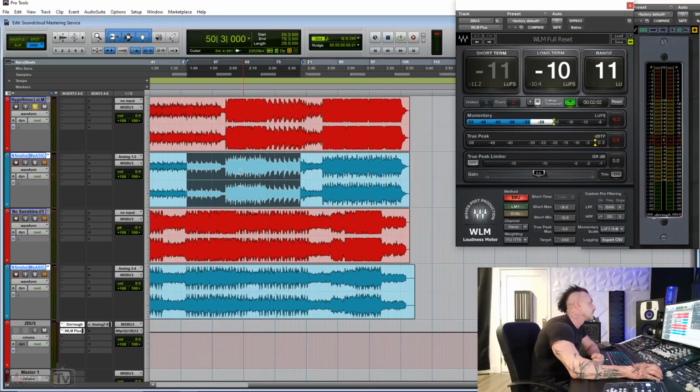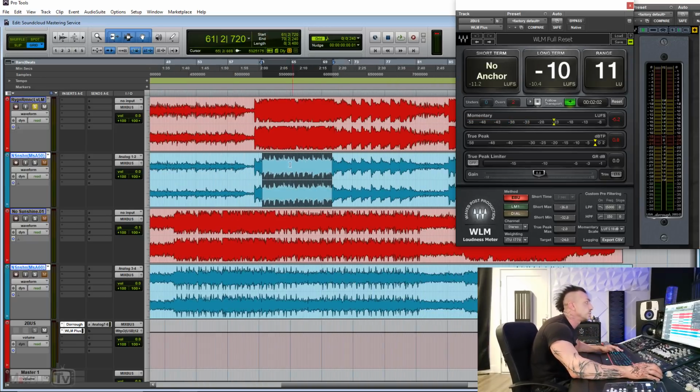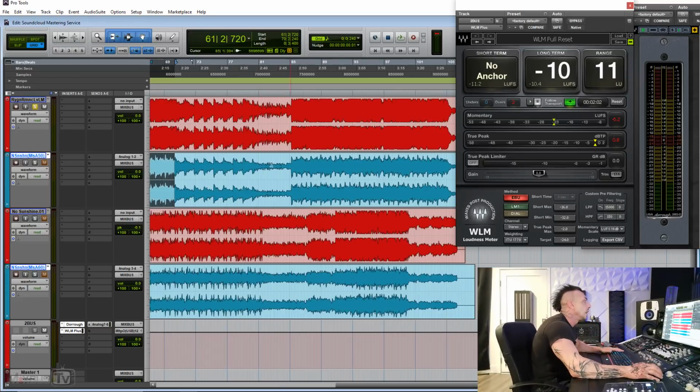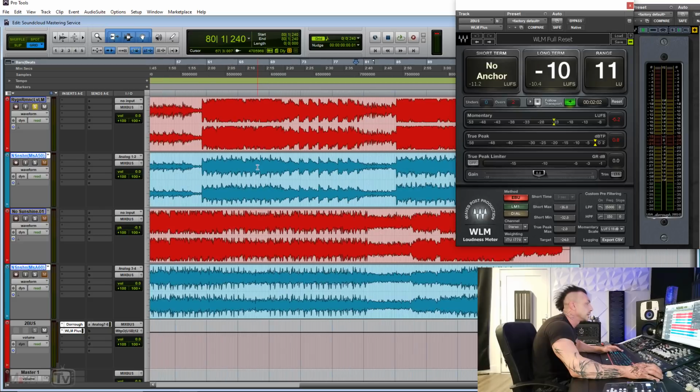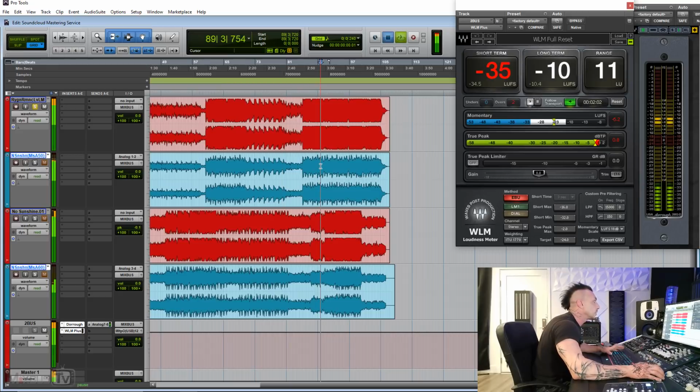Yeah, again, same thing. The low end is pretty uncontrolled, and there you go, the dynamics. In this case, it doesn't do the song any favor. It's rumbly, it's not solid. The high end is very, very weird, and it seems to have this honk in the middle. And again, the stereo field, it's not even comparable.